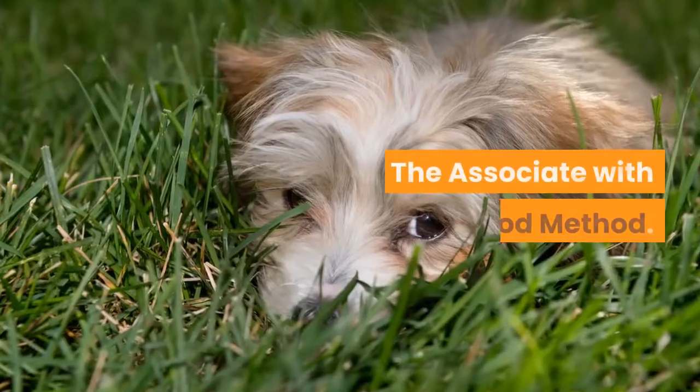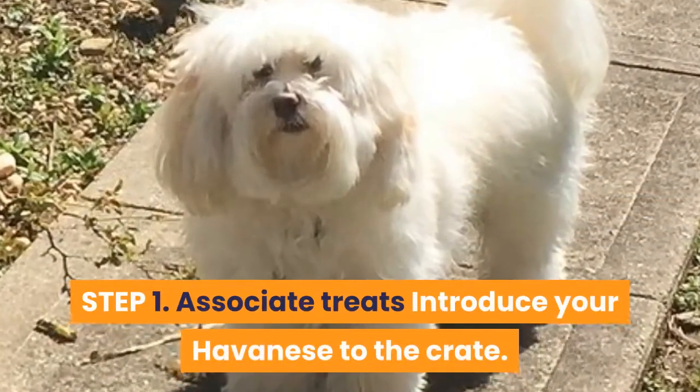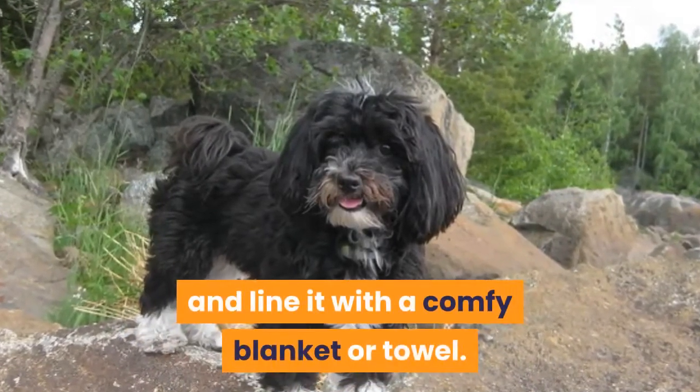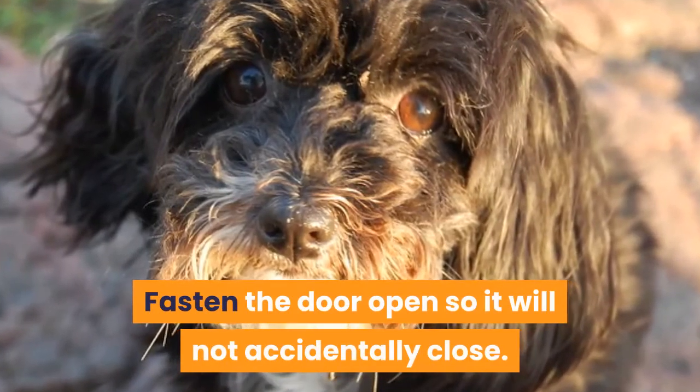The Associate with Food method. Step 1. Associate treats. Introduce your Havanese to the crate. Put it in a high-traffic area so your dog can see you and line it with a comfy blanket or towel. Fasten the door open so it will not accidentally close.